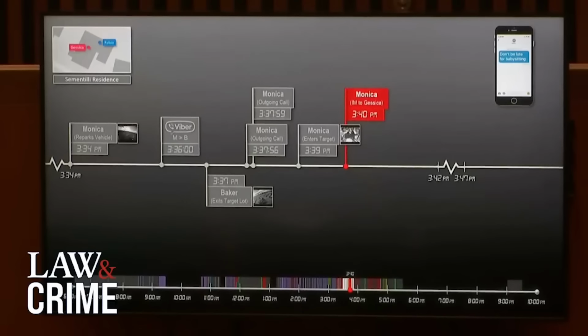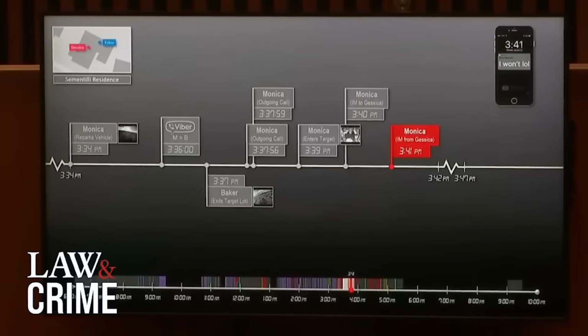That's correct. And we know based on the information that Jessica at this point hasn't left the Sementilli residence. She's still there along with Fabio. Okay. And they're the only two in the residence at that point as depicted in the top left corner. Correct. All right. And what do we see here at 3:41? This is the response from Jessica to Monica. I won't, LOL, laugh out loud.